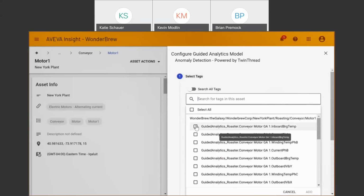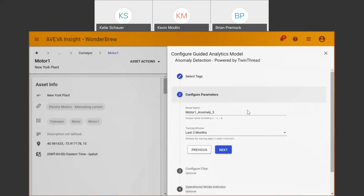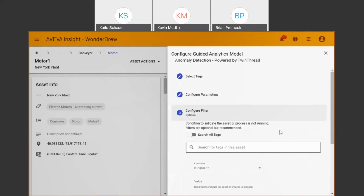In this case, I'll select inboard bearing temperature, current, winding temperature, outboard bearing temperature, and outboard vibration in the X and Y direction. I think these are the tags that are probably correlated for my model. Then I click Add, and finally, Next. Now I have to give the model a name and select a training window. This is the historical information that you use to tell the model what normal operation looks like. You get the choice of last 3 months, last month, last week, or you can define a custom time frame. For these purposes, I'll just select last 3 months.